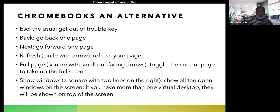And you can toggle the current page to take up the full screen. Show windows, a square with two lines on the right, shows all the open windows on the screen. If you have more than one virtual desktop, they will be shown at the top of the screen.